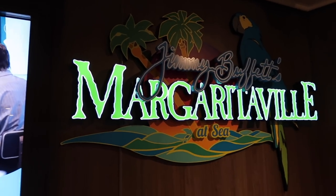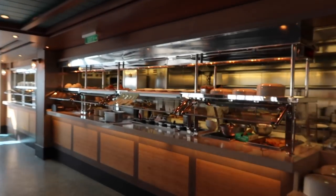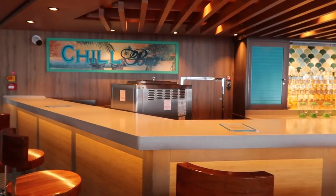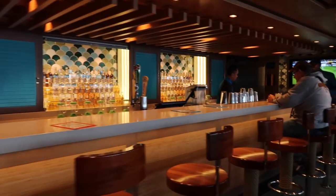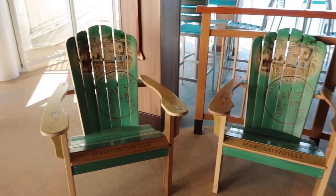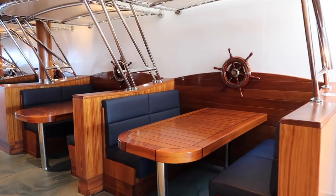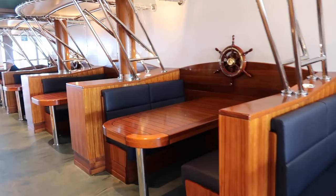Yeah. All right, here is Jimmy Buffett's Margaritaville at Sea on deck 17. There's two entrances. There's here or the front side. The kitchen is right here. Hello. And this is the chill bar. And that's the best bartender on the ship. But this is an extra cost restaurant. It's $14.95 for the entrees here per person. Love these chairs here. Hands up. Hands up, people. And I love these tables too. They look like a little sailor table.